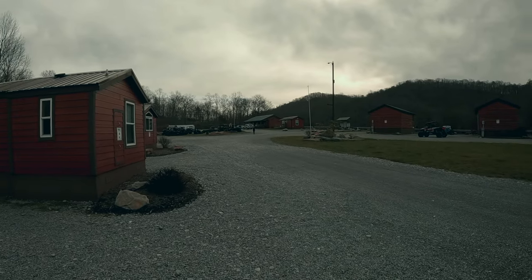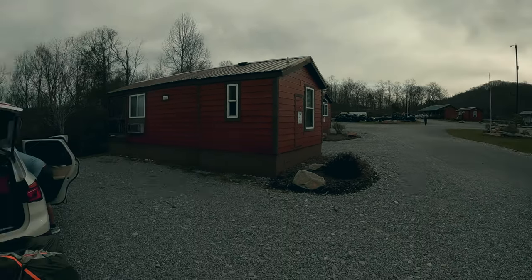All right, party people, we're packed up. Ready to go. G-Money had to go back and get the key. Somebody's missing AirPods.